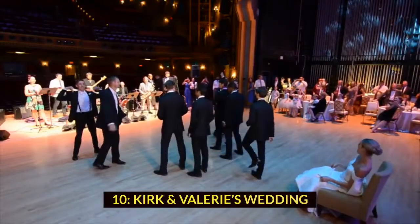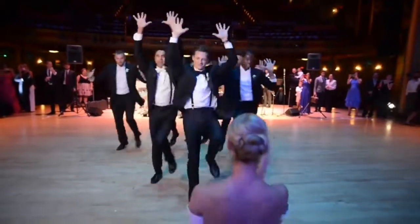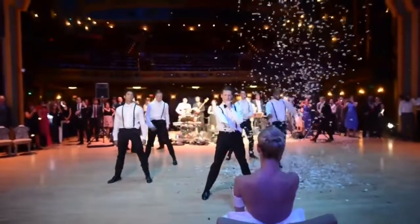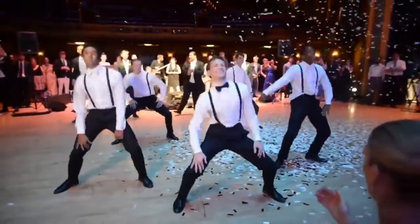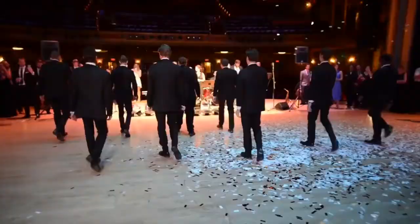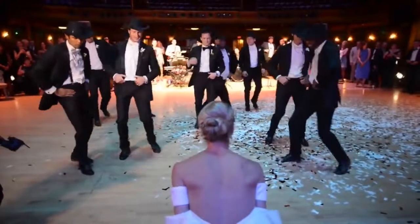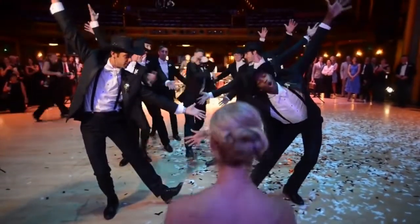10. Kirk and Valerie's wedding. Next up, we've got another great groomsmen flash mob. This one included some absolutely unbelievable choreography. Obviously, given his professional dancing background, that was bound to be the case, and the perfect starting song choice from Bruno Mars. This stage obviously meant a lot to the couple, as the center stage reception venue was a space where they had both performed together during their time at the Richmond Ballet.